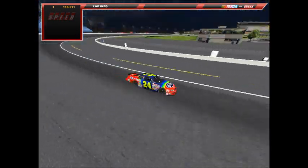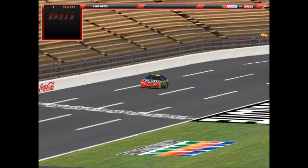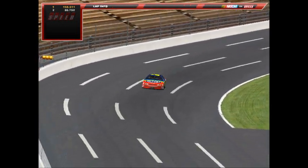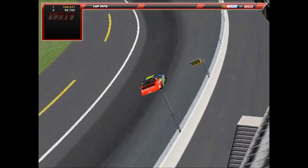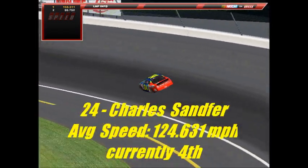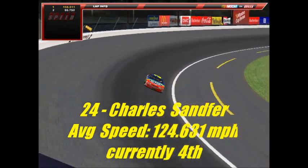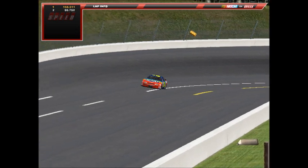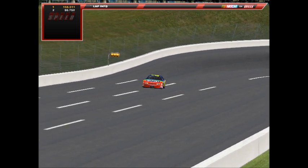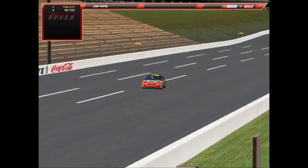Second lap for the California Crusher as he comes off the 4th corner. Sandfer comes across checkered flag. Second lap a 90.752. Which brings the average lap to 124.631. So 2 cars left to go, and we'll see how it ends up here at Charlotte after here for All-Star qualifying after these 2 cars.